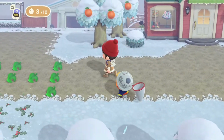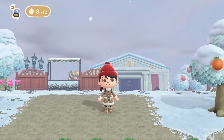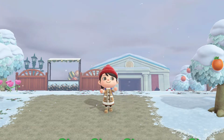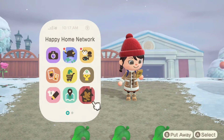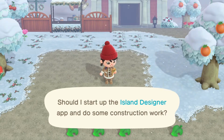Ketchup's here hanging out. We're over by Able Sisters, kind of over by the plaza, and we really need to do something with this area. I'm thinking it would be fun to do a little cozy, fun shopping area for the holidays, with sort of a Silver Bell vibe. So let's get the island designer going and we'll start working on this.